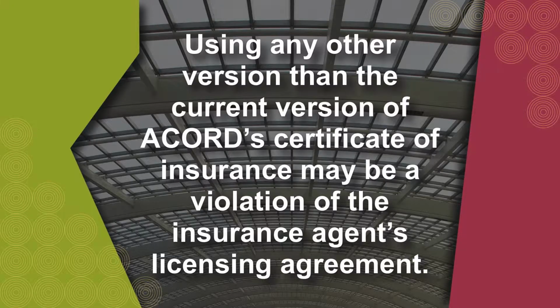To avoid that issue, can the party simply use the prior version of the ACORD form? Actually, no. Agents are only authorized to use the most recent version of the ACORD forms, and using any older version would be a violation of their licensing agreement with ACORD. Well, can't the parties just modify an ACORD form? We see this in practice quite a bit, where the parties will take an ACORD form and remove all the references to ACORD. This raises several concerns.